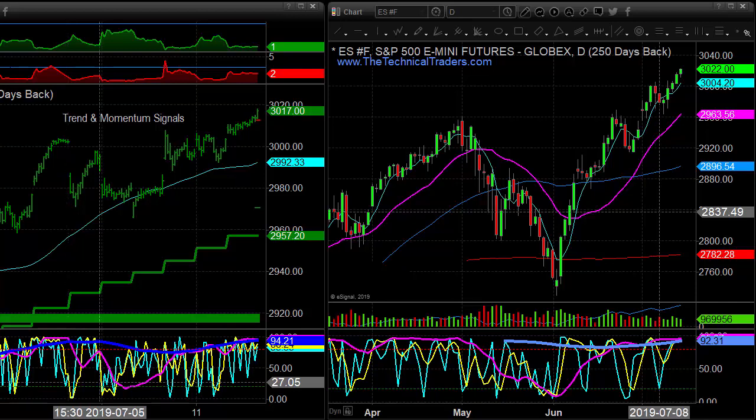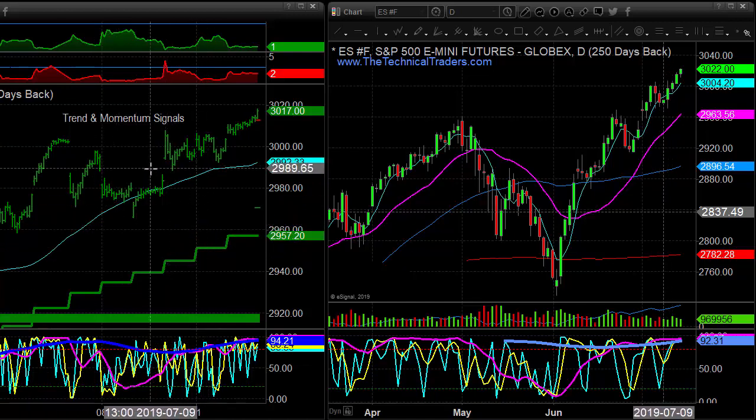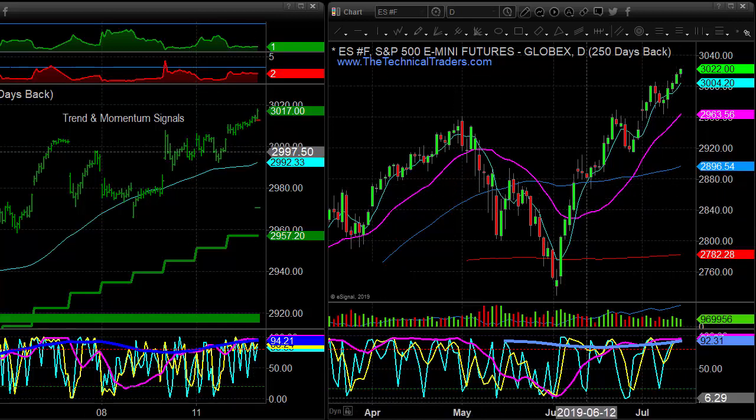Taking a look at the charts, we got the SP 500 30-minute chart here on the left. Green bars mean we are in an uptrend. On the right-hand side, we got the daily chart. And if you take a look at the price action, we're a little overbought in the markets. Markets are set to gap higher. We are above this red hashtag, which based on current price action, puts us into an overbought territory.